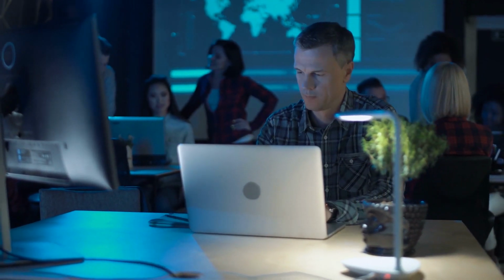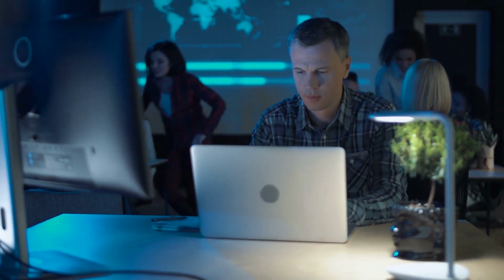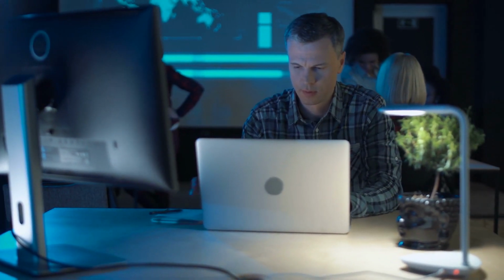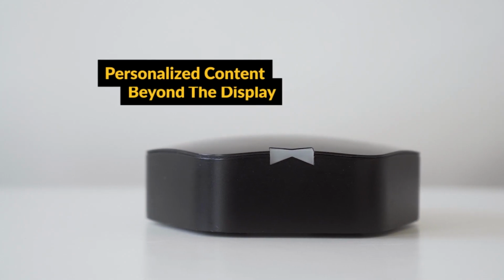So is it possible to have an integrated system that doesn't require a full-time technician to keep it up and running? The answer is yes, thanks to the IoT modular system called viewneo Butler.